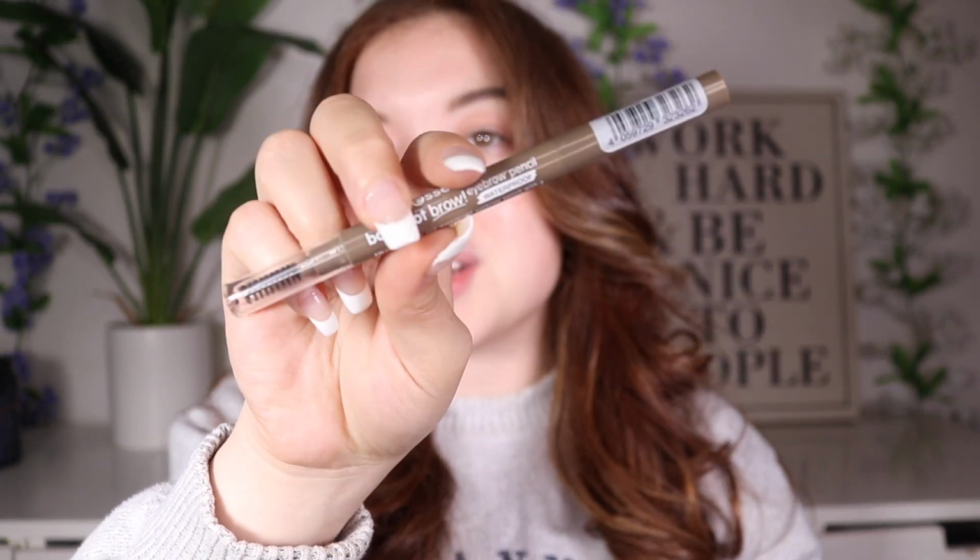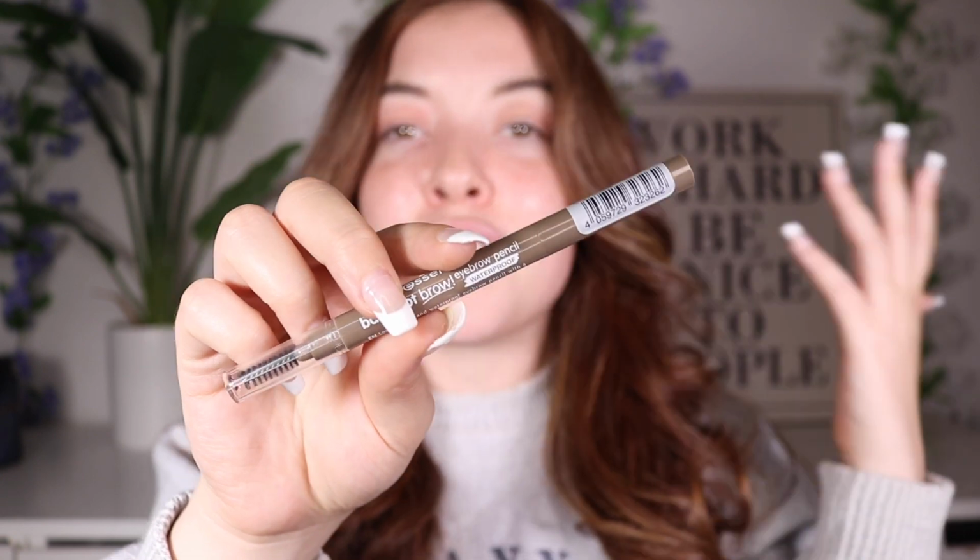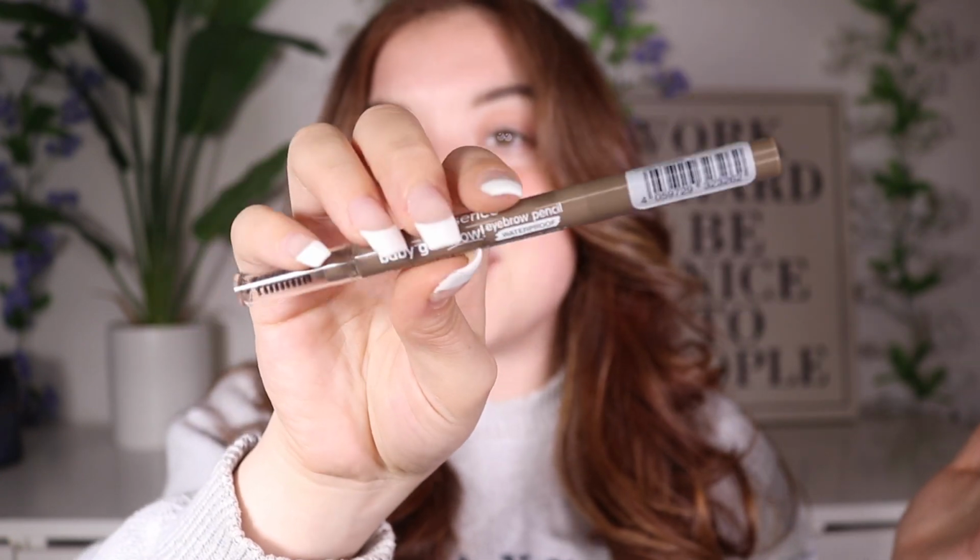But I love the color. I felt like it did put down on the areas that didn't have hair really good, and usually that's how I know I'll like a brow product or hate it, because when it starts to skip really weird, that's how I know it's not going to be for me. And it's dual-ended, which I really enjoy as well, which I mean most are, but for $5 I'm excited that we do have that as well.